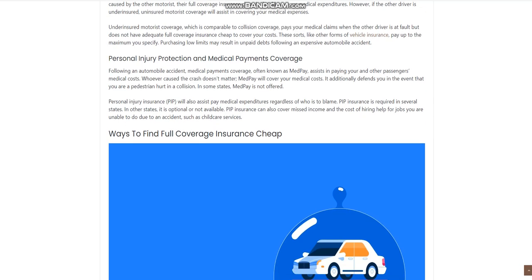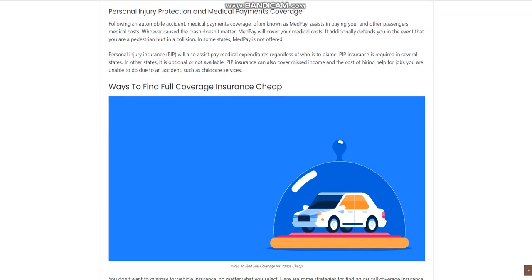Personal injury protection (PIP) will also assist pay medical expenditures regardless of who is to blame. PIP insurance is required in several states. In other states, it is optional or not available. PIP insurance can also cover missed income and the cost of hiring help for jobs you are unable to do due to an accident, such as childcare services.